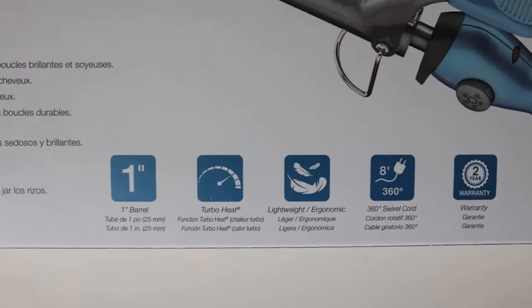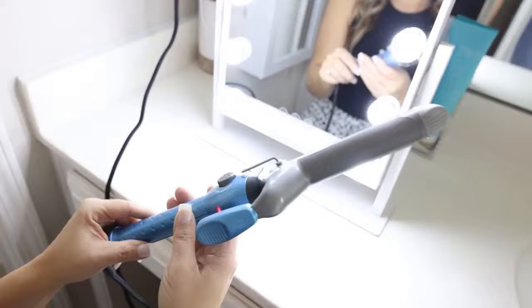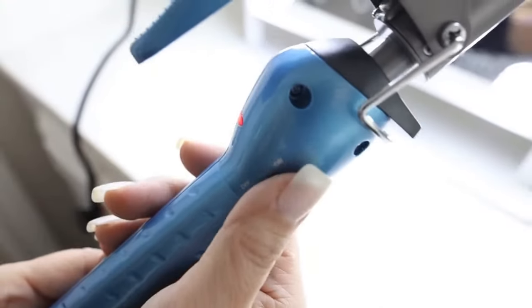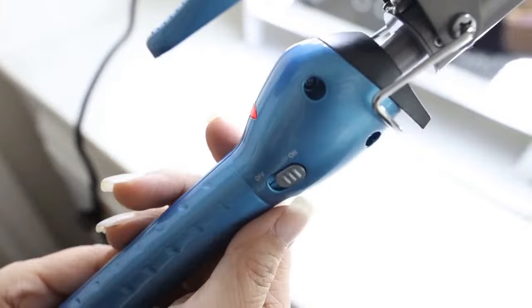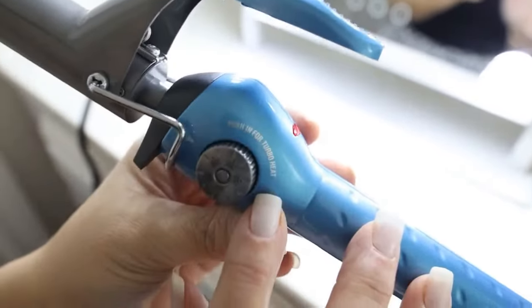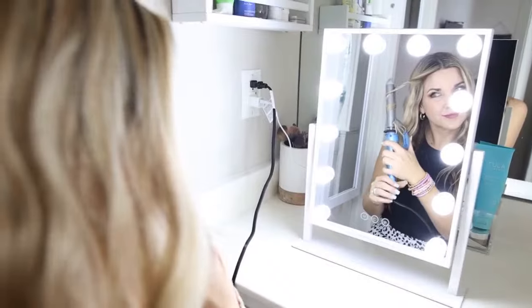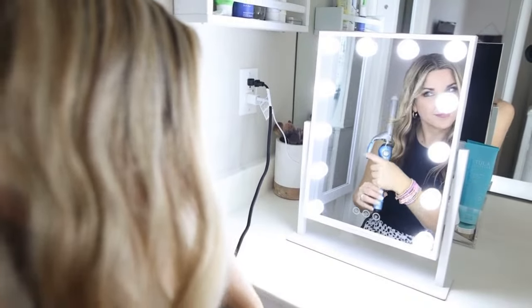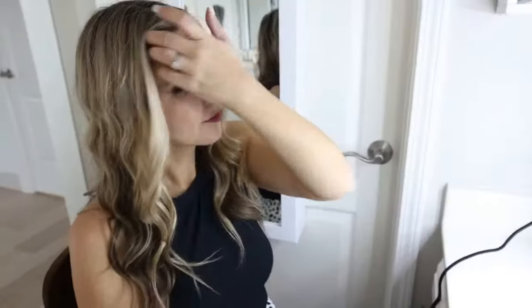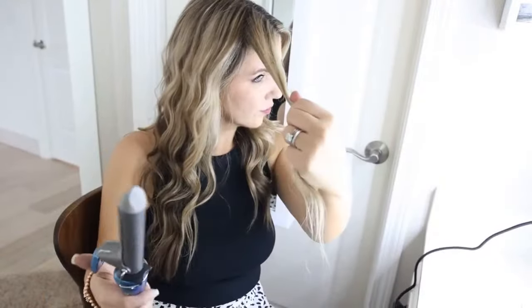It does a great job if you have like medium length hair or short hair. This would be perfect. I feel like Delaney's length hair would be perfect for this. Most hair, this one would be fine. It heats up really nicely. And today it's priced 20% off. And like before, my hair was longer, this one worked perfectly, but I just have had to get something a little bit longer barrel now that my hair is a little bit longer.